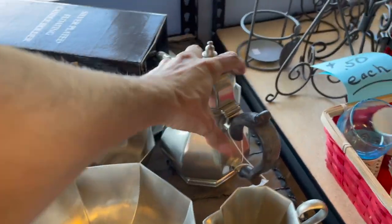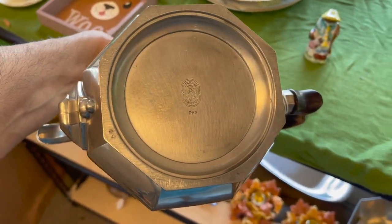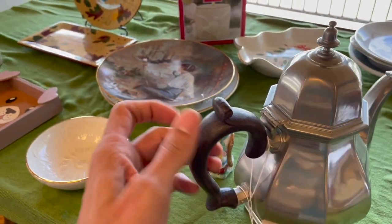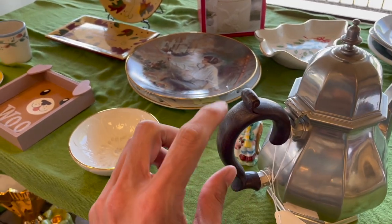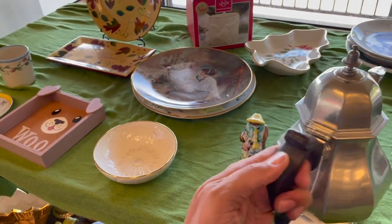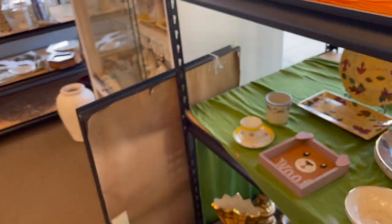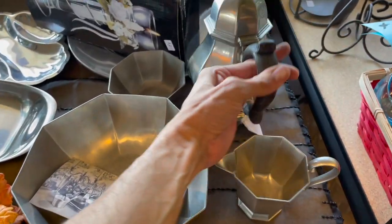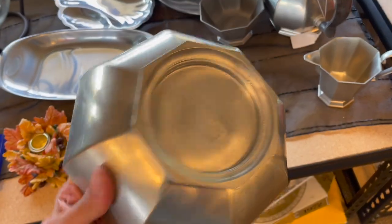I totally passed this teapot. Let me see what that says on the bottom. Oh, it's Gorham pewter. I wonder if that is Bakelite. Oh, I don't think it is. One way to tell is to rub it with your finger and the heat interacts with a chemical and it smells like ammonia. So let's try it. I'm gonna rub. No smell. But how much is that? $60. Okay, never mind. $8.